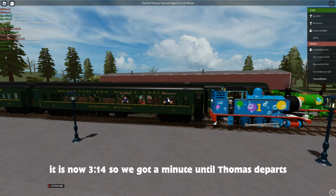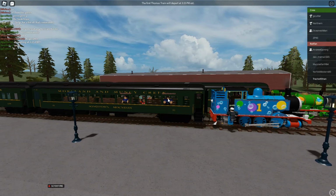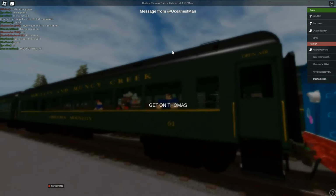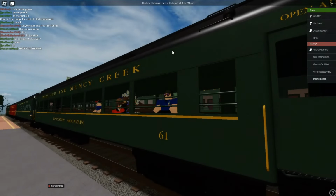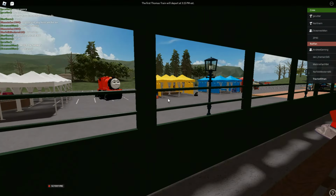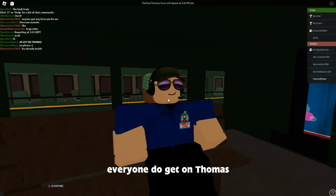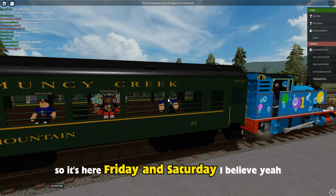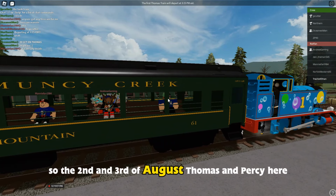Right, it is now 3:14, so we got a minute until Thomas departs. Oh, we're closing the doors. I've never seen this beast running before. This is my first time. So it's here on Friday and Saturday, I believe. Yep. So the 2nd and 3rd of August, Thomas and Percy are here.